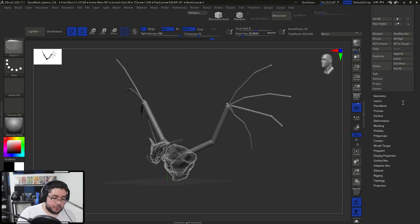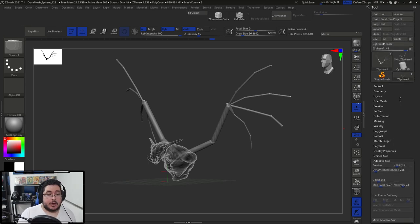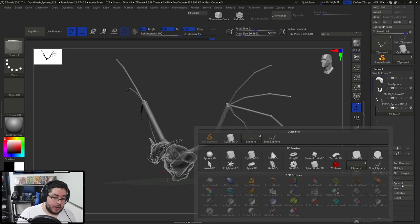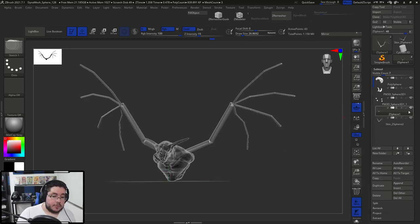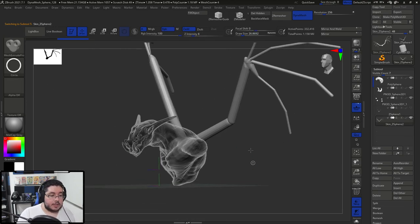I'm now going to go into adaptive skin. I'm going to say make adaptive skin, and it's going to create a skin based on those C spheres. I'm going to say subtool, append, and we're going to append that skin that I just created, which is this one right here. The C spheres, we don't need them anymore, so we can turn them off. You can see we have this very nice skin.